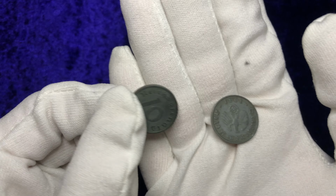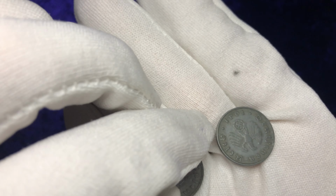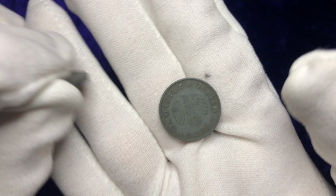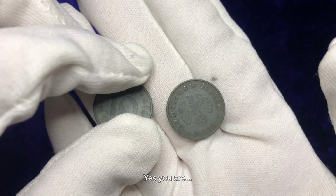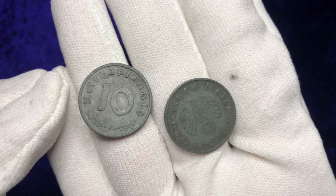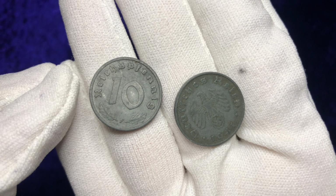So here I have two real German World War II Nazi coins. These are actually circulated Deutschmark currency. I'm probably mispronouncing that terribly, but they are nonetheless real German currency that was used during World War II.